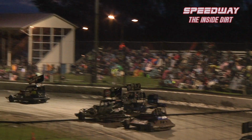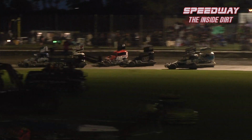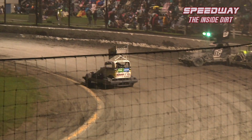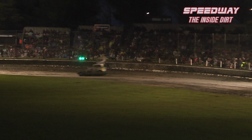In second heat, Tyler Walker started from grid 10 and by lap 2 was in the lead, and that's where he finished with the same top 3 from heat 1. Damien Hindstand coming home second once again, and Will Hughes in the 99S coming home in third.